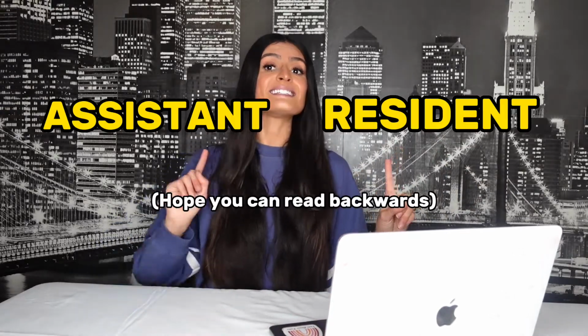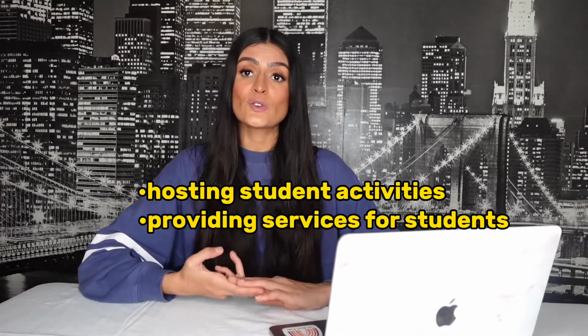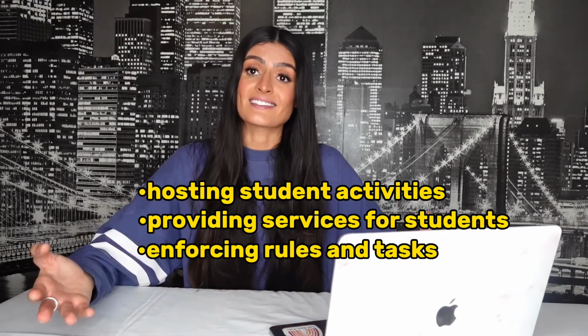If you don't know what an RA is, RA stands for Resident Assistant. So basically what an RA does is they're in charge of a certain group of students within their dorm. Some of their duties include hosting student activities, providing services for their students, and enforcing rules and certain tasks. So the pay for an RA varies depending on your school. In some cases, the payment is free room and board only, but in other cases, you get free room and board plus a weekly stipend, and sometimes they even throw in free meal vouchers in there.